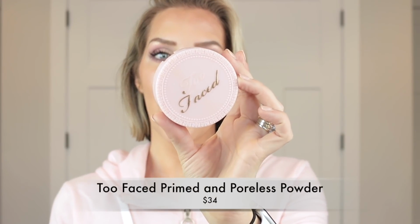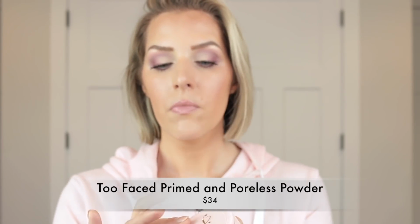If they have reformulated it, I'm gonna be very, very sad because I love this powder so much that I have worn off half of the writing on the front. This is the Too Faced Primed and Poreless powder. Again, the older version, but you can tell how much I love it. I honestly need to repurchase, but I'm scared that the new one isn't the same.